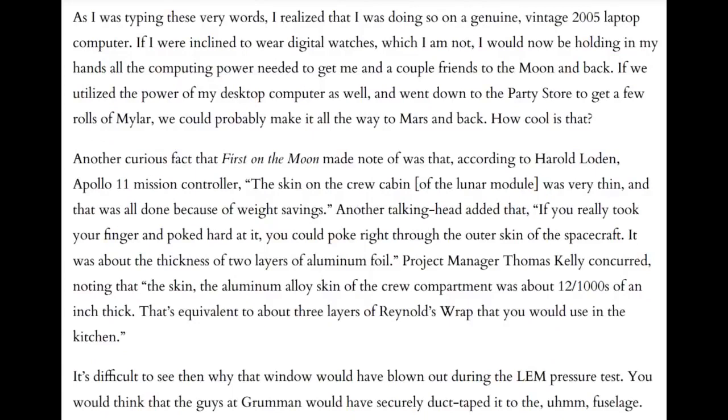Another curious fact that First on the Moon made note of was that, according to Harold Loden, Apollo 11 mission controller, quote, "the skin on the crew cabin of the lunar module was very thin, and that was all done because of weight savings." Another added that, quote, "if you really took your finger and poked hard at it, you could poke right through the outer skin of the spacecraft. It was about the thickness of 2 layers of aluminum foil."